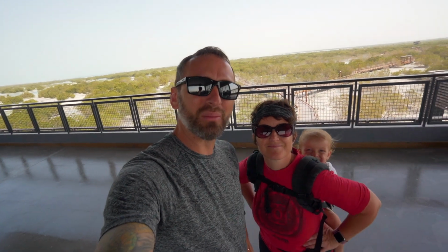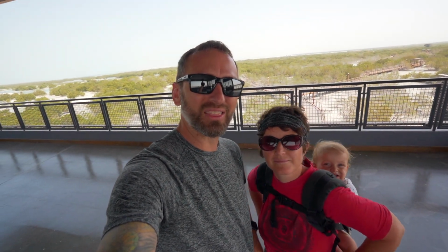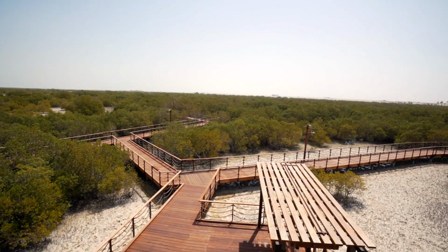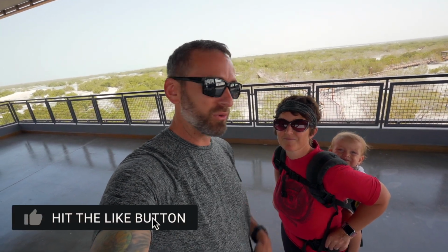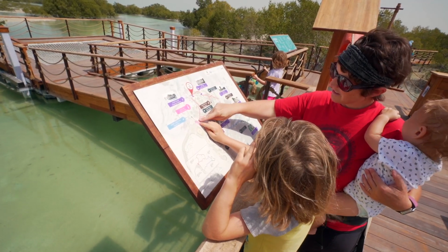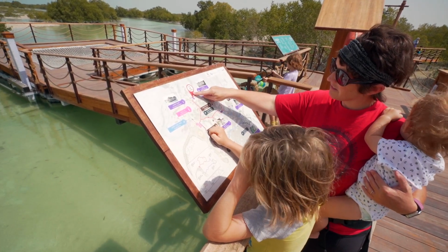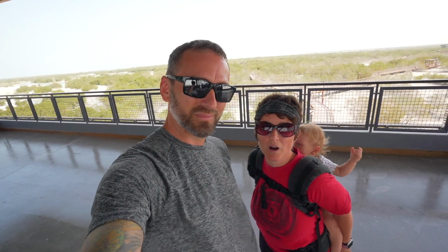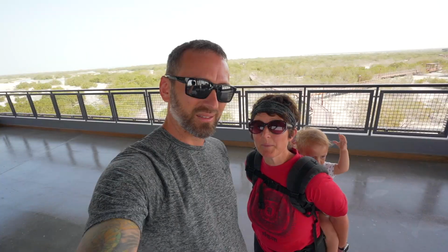In today's episode, we are about 20 minutes outside of Abu Dhabi at the new Mangroves Boardwalk here on Jubail Island. So we're pretty excited to be here. This trail system opened up in January, so it's only a few months old, and currently it's free for everyone to explore. So today we're going to explore the 2-kilometer trail, but there's different levels of different distance of trails out here. And we're hoping to see a lot of wildlife, some water birds, and some crabs maybe.